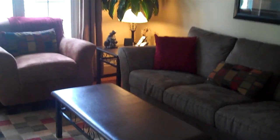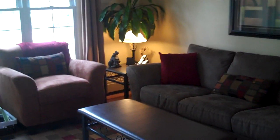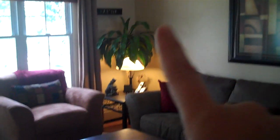You ready? I'll explain first the rules of 3, 5, and 7. I don't usually use 7, but if you're really good, you can use 7 as well. So here we go with my living room. You'll see here it's pretty coordinated, and I did that using the rules of 3, 5, and 7, and in this room I use 5 colors.